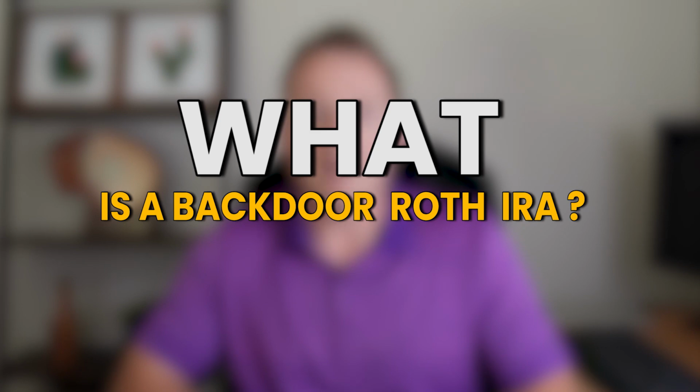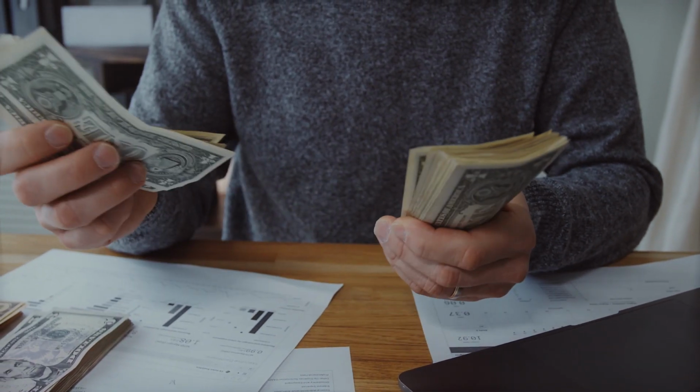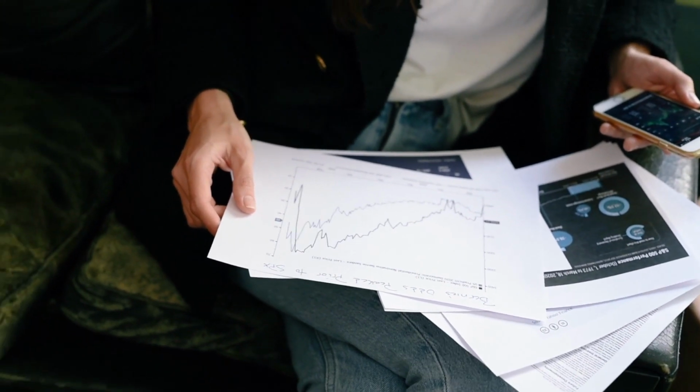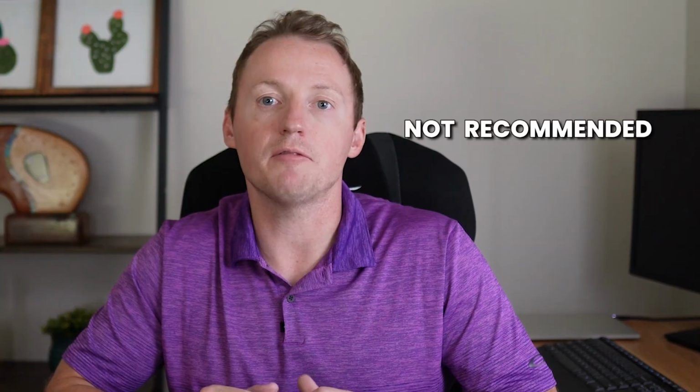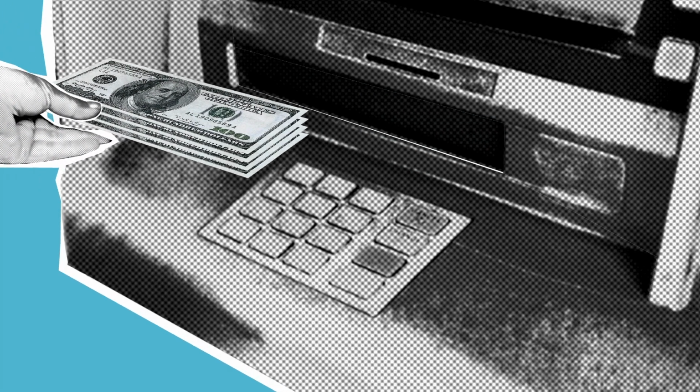What is a backdoor Roth IRA? A backdoor Roth IRA is not as fancy as it sounds. In fact, it's not even an account at all. It's a strategy that enables high earners that are disqualified from making regular contributions to their Roth IRA to fund the Roth IRA each year. You do need to be careful before using this strategy. It can have some serious tax implications that will blindside you if you don't understand the details of the process. And this strategy is not recommended for all high earners. It really does depend on where you currently have your money invested.